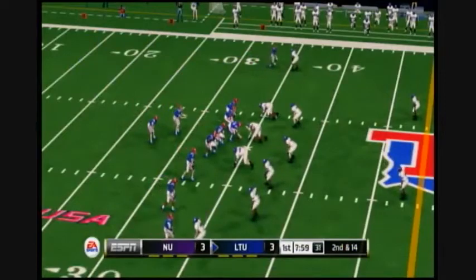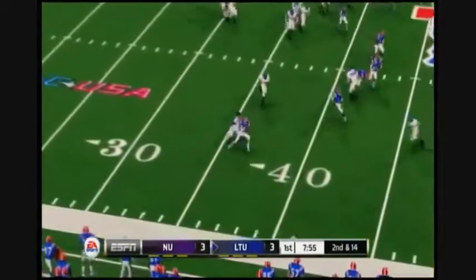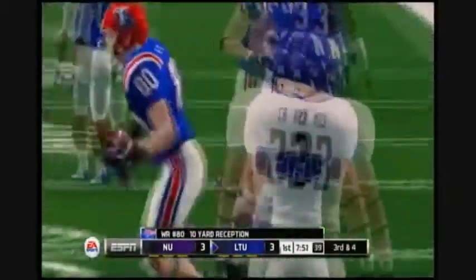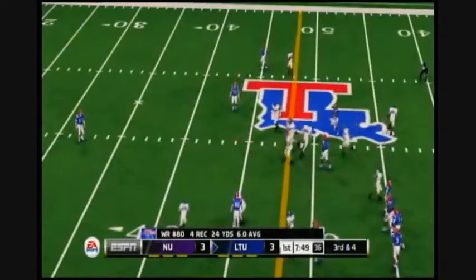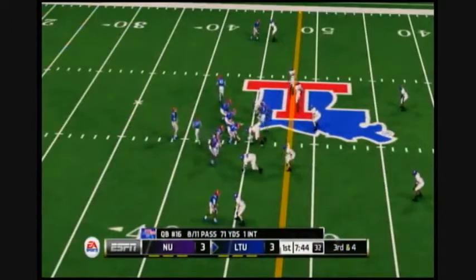It's 2nd and 14. Quick out to his receiver. Good open field tackle with the catch. Gain of 10 on the play. Third down.